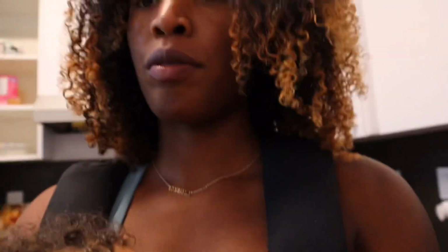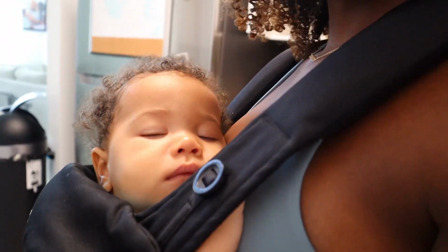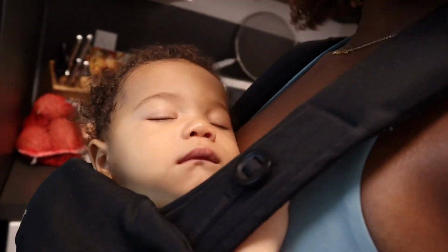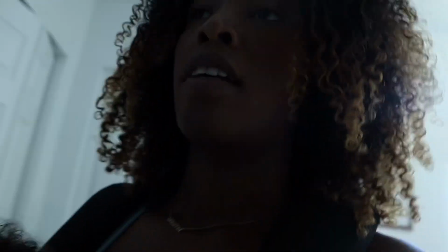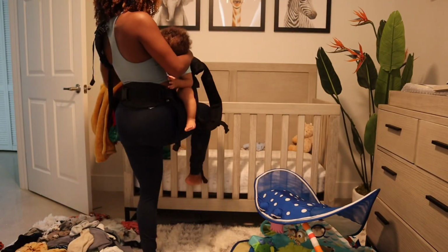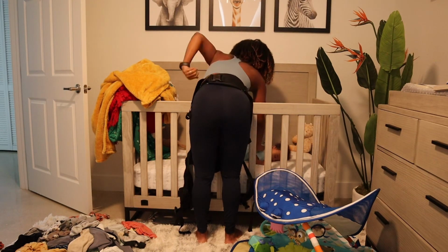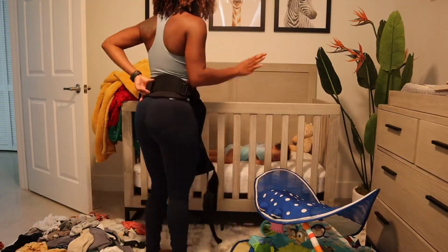So I'm still trying to rinse off everything, but this little guy started getting fussy, so I'm gonna see if I can put him in his crib while I get everything done. He doesn't normally sleep in there, so we'll see. Let's see how long he takes a nap. He is about to be 8 months on the 1st of next month. So he has been skipping naps like crazy, and I need him to take his naps because that's the only time I can get things done.